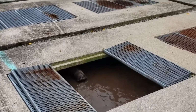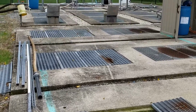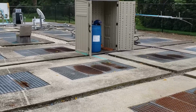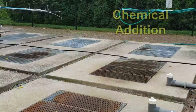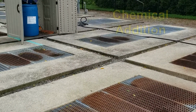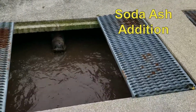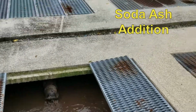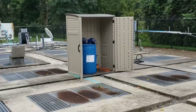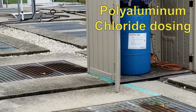We use coarse swivel diffusers throughout the aeration tanks for air. For chemical addition, we add 50 pounds of soda ash a day, broadcasted between the first two aeration tanks on each train. Keeps the pH neutral right around 7. We also add polyaluminum chloride using a peristaltic pump at a feed rate of about 1 gallon a day per each train.